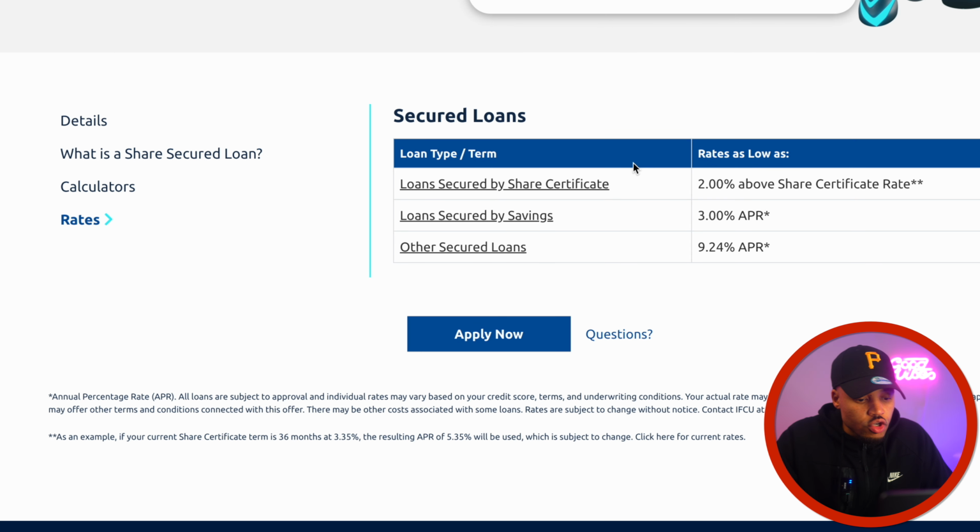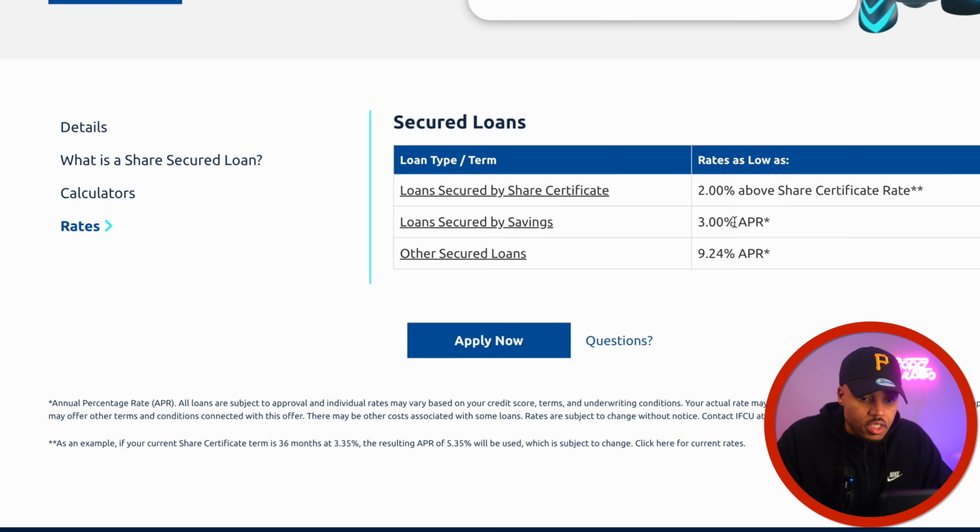See, this is even better. Other loans, you're looking at 9.24%. This is for the regular loans, but for the loans secured by savings, 3%. This is what you want. Loan secured by certificate, 2% above. That's fine, but this right here is what you want to actually look for. The 3%. So that shows that First Tech is 3%, IFCU is 3%, and even Chevron is 2%. I'm giving you all the ones that have super low interest rates. And again, this is what you want.